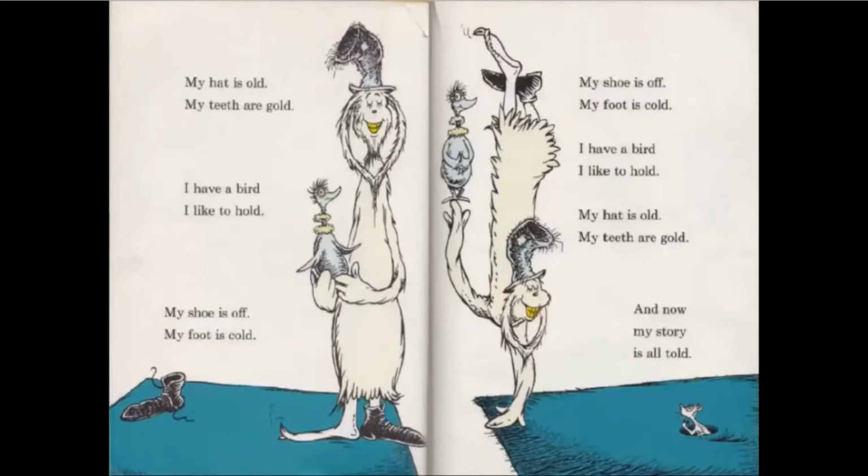Oh, what curious characters and creatures we have on this page. And they say, my hat is old, my teeth are gold. I have a bird I like to hold. My shoe is off, my foot is cold.